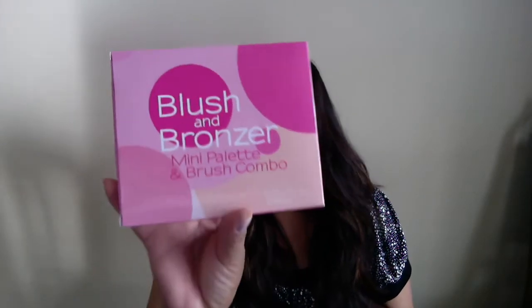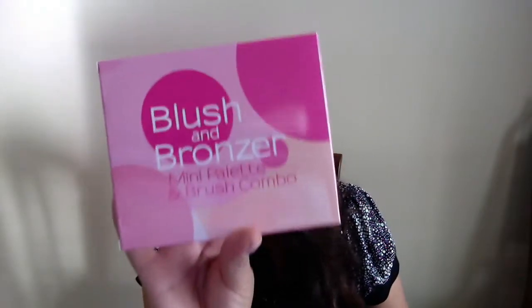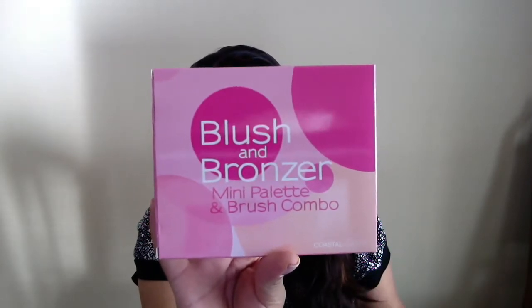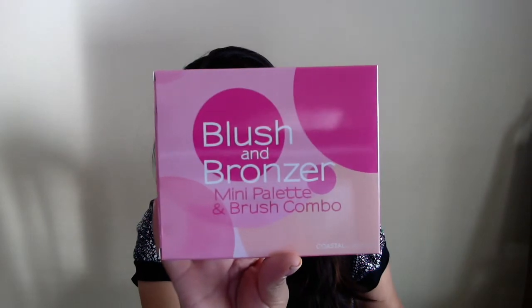Wow, look at this. This is at the bottom of the box. It's called the Blush and Bronzer Mini Palette Combo. Okay, so this here is everything for a stunning face all in one palette. It's all about your creativity. It's all about your look. $13.95 is what it retails for, plus $6.